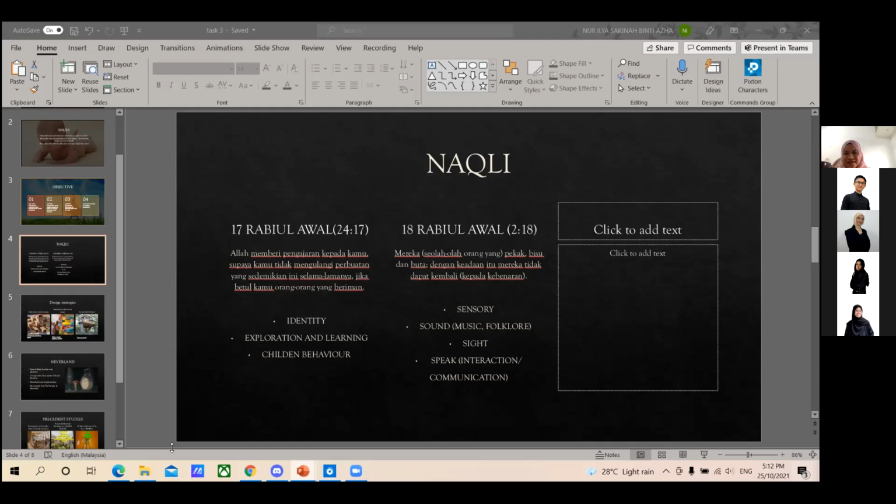So there's a lot of exploration of making the sound, the sensory. We're talking about sound, your sights, and also your interaction. How would that direct the way that you are going to put your spatial interaction? So from here, that's where the design strategies come in. So you break it down from this ayah, letak the design strategies which are related. Faham tak, Ilya?